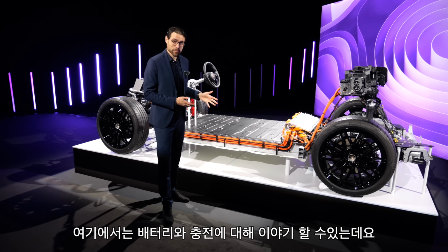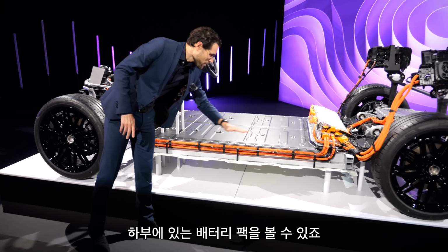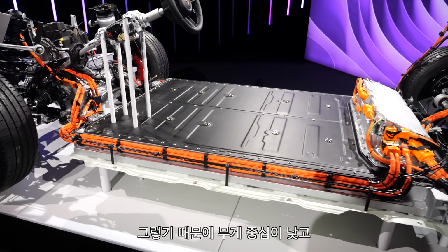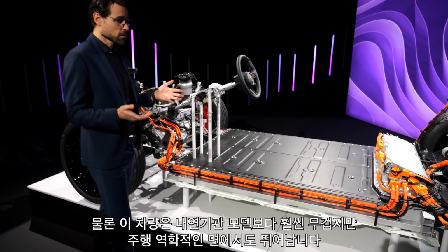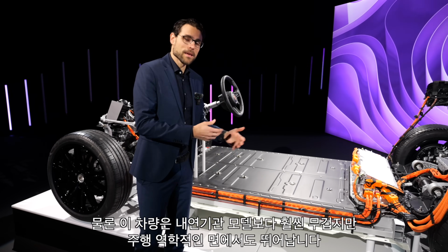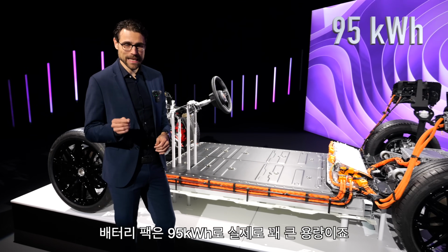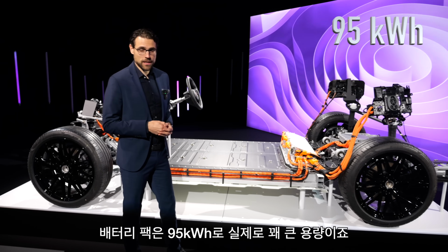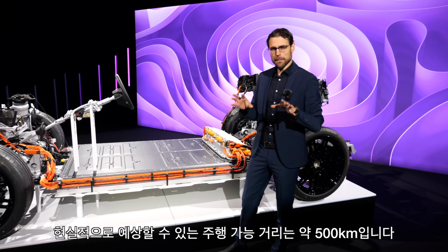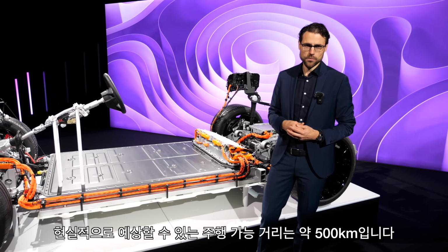And here in our cutaway model, we can talk about the battery and charging. You can see here the battery pack in the lower part of the vehicle. That's why also the center of gravity is always pretty low, and we can also expect good driving dynamics, although of course this vehicle will be much heavier than the petrol engine version. This battery pack here is at 95 kilowatt hours net, so actually pretty large already. And what we can realistically expect from the driving range will be about 500 kilometers or 300 miles for the realistic or real world range.